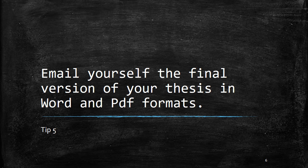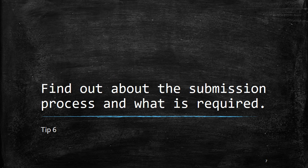Fifth tip, once you have proofread and double-checked your thesis, email yourself the final version in Word and PDF formats. If there is an issue with your flash drive, you can always use your email to access your backup copy.